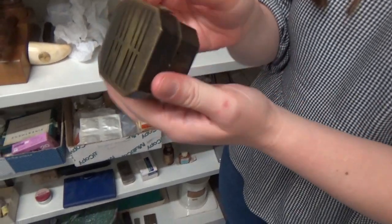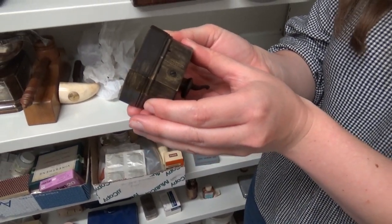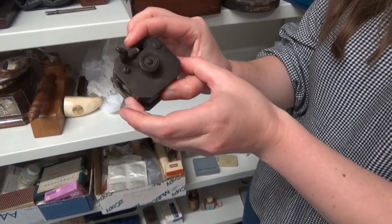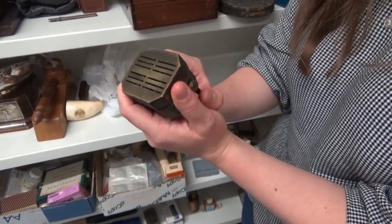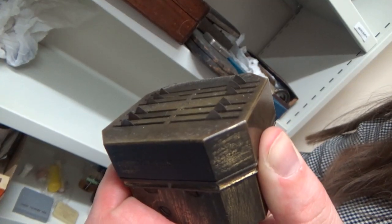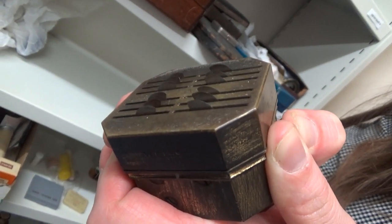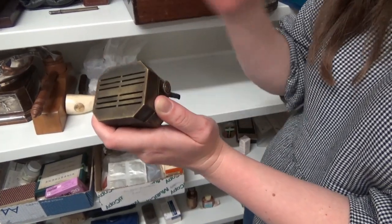So the scarificator was designed to help bloodletting as a better and safer method than using the lancet, and this octagonal scarificator was designed in the early 19th century, and it's got 12 blades that would sort of pop out, and then you'd be able to quickly press that and pop them back in and provide a nice clean cut.